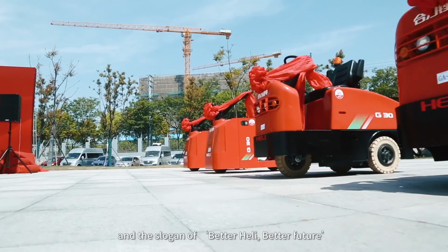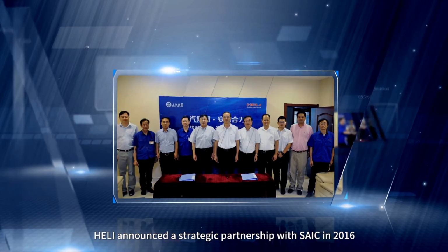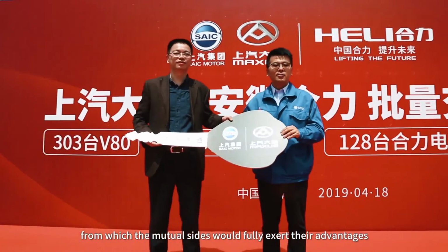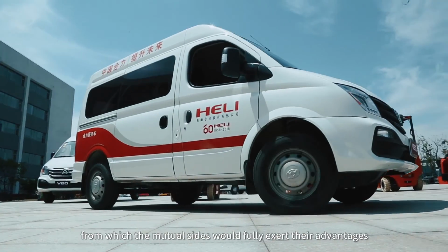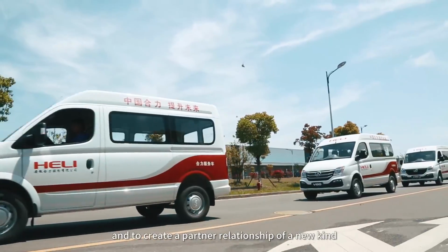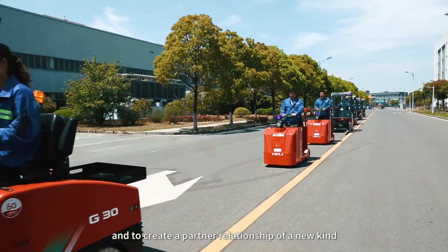Holding on to the core value of put people first, serve the people with fine products, and the slogan of Better HELI, Better Future. HELI announced a strategic partnership with SAIC in 2016, from which the mutual sides would fully exert their advantages to provide each other with better goods and services, and to create a partner relationship of a new kind.